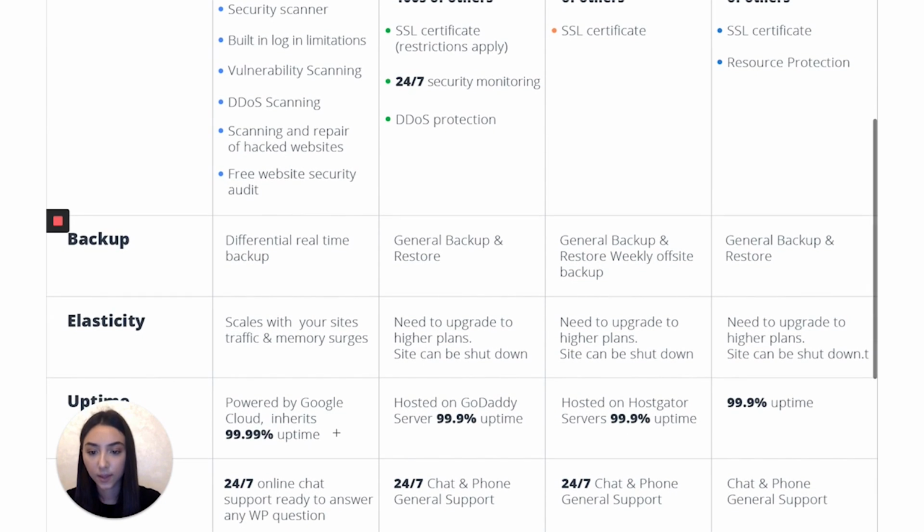Next comes Elasticity. At TenWeb, your website scales with your site's traffic and memory surges. This means that, for example, if you do certain marketing activities or campaigns and suddenly a huge amount of traffic comes to your website, the resources that are given to your website will automatically scale, and you will not need to worry about upgrading your website for this or doing any changes or paying right away. Everything is going to be done automatically for you. So you just can have a hands-free, hands-off approach to this.